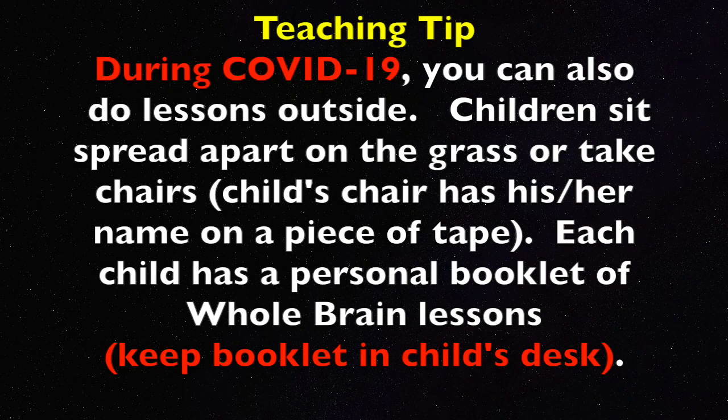Teaching tip: during COVID-19, you can also do lessons outside. Children sit spread apart on the grass or take chairs. Each child's chair has his or her name on a piece of tape. Each child has a personal booklet of whole brain lessons.